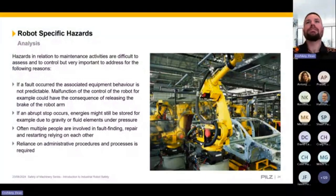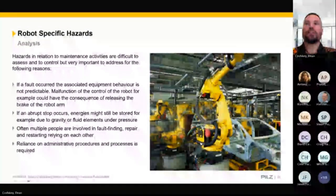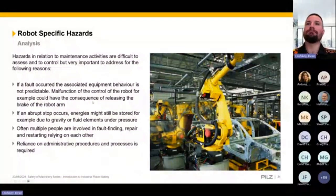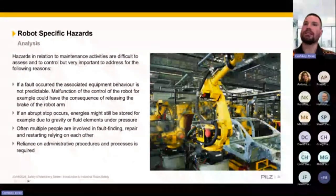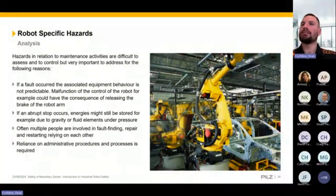Now, our maintenance activities: our equipment is not predictable. We can have a release of maybe stored energy, for instance the brake of the robot arm or compressed air. We can have stops, and energies might be stored. We do have multiple people typically involved with fault finding and repairing. In these scenarios, I like to say more intrusive maintenance activities, we do have a level of administrative procedures involved, whether that's a lockout tagout procedure, ensuring release of stored energy and proper isolation as well.